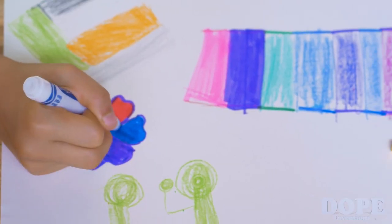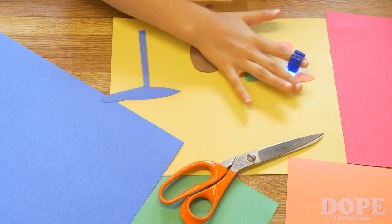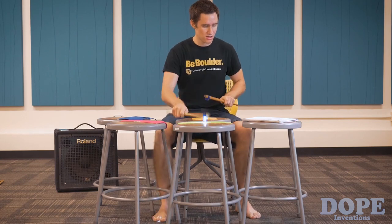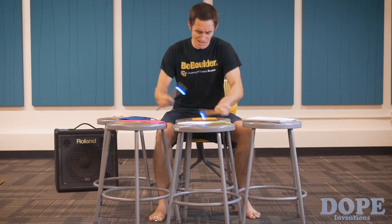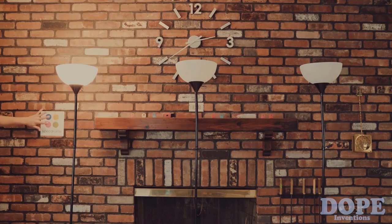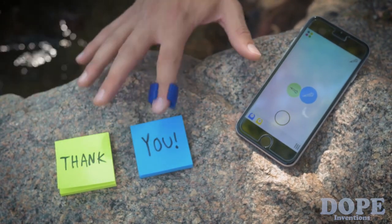Choose any sounds or create your own. You can even use Specdrums to create a virtual drum set. With our open source code, you can use your rings for game development, home automation, and gesture recognition. From all of us at Specdrums, thank you!